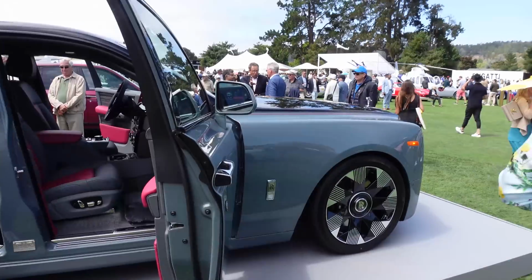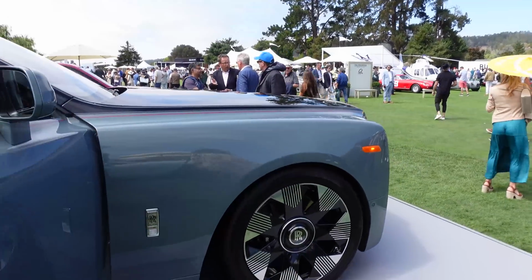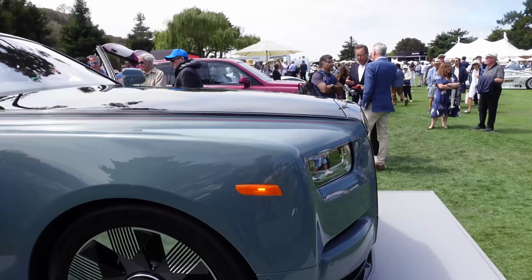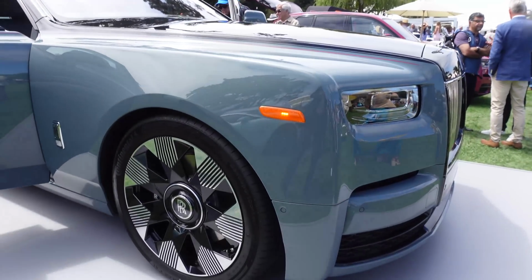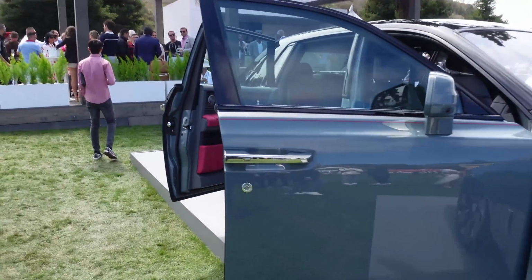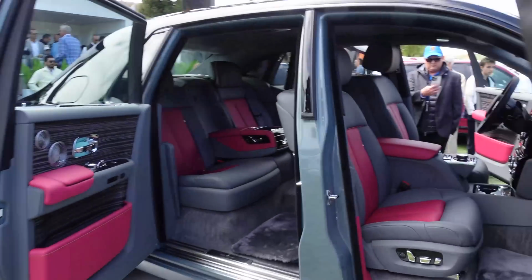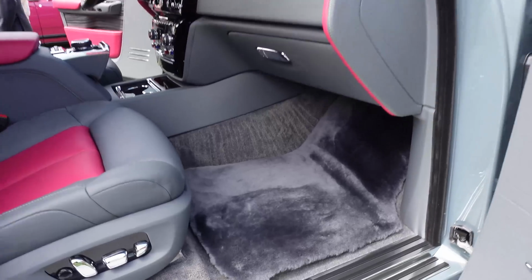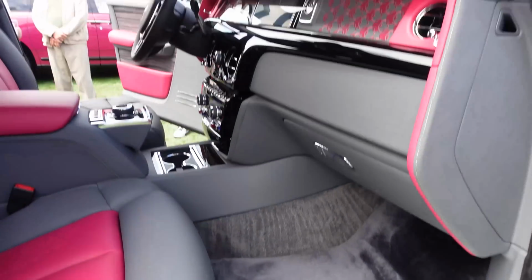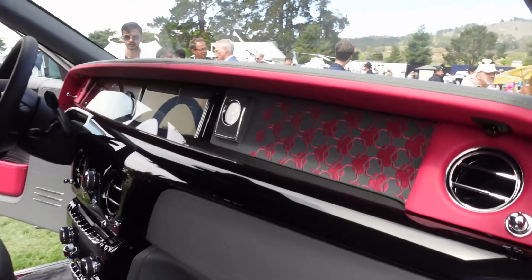The Phantom Series 2, this is the big boy. This makes the Ghost look like it might as well be a regular 7 Series, but this is presence. Man, this is the size of a small SUV. Like, this is not a regular car. You don't understand the magnitude and scale until you see one of these. The carpets. This is the Pebble Beach 2022 Special Commission. And this interior, wow.